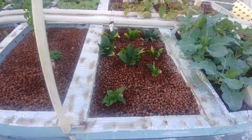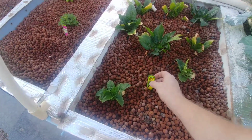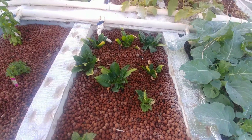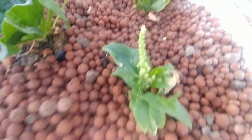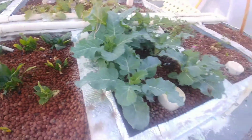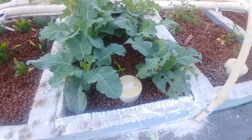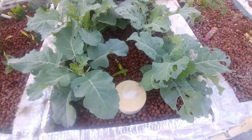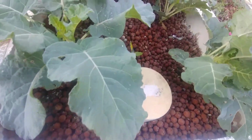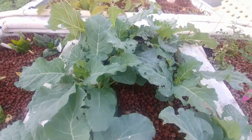And then over here we've got fresh spinach. Bonnie spinach. I got these as starts from the hardware store. Doing really good. This one actually has some flowers on it. And then over here we've got the ravaged broccoli. I went through and I got rid of all the worms. Well, all the ones I could find anyways. So I think we're doing all right on that front.